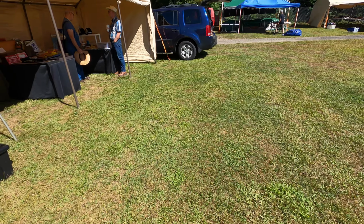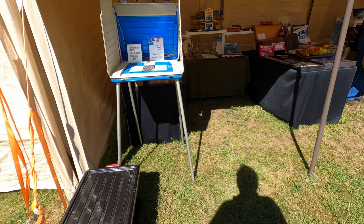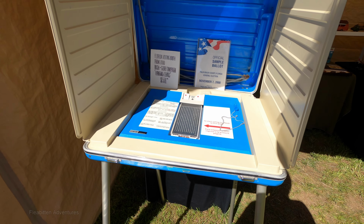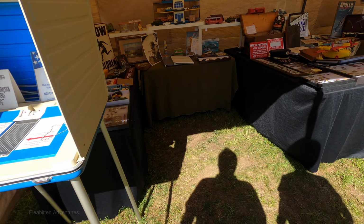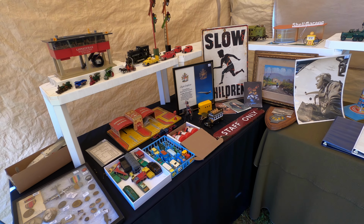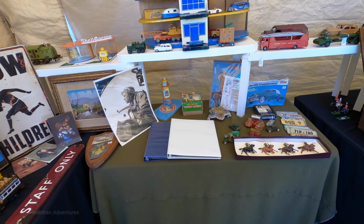So here's something I've never seen for sale at a flea market, or anywhere actually. It's a voting booth, and this one is supposedly from the 2000 Florida elections where they had those hanging chads, if you remember that, the Bush-Gore election. And he was asking $550 for it. No idea if it's worth that much because, again, I've never seen one for sale. And I'll bet none of you have ever seen one for sale either. Kind of cool.